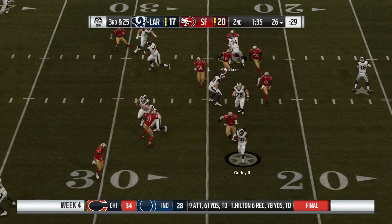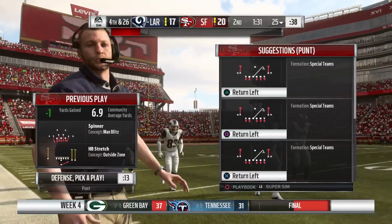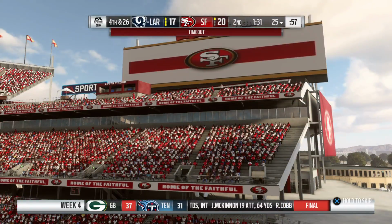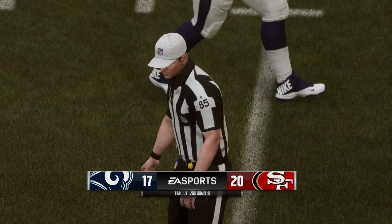On 3rd down, they'll run it with Gurley. And he's going to lose yardage and be backed up to the 25. A loss of a yard, and it brings up 4th. Now San Francisco going to call their 2nd timeout as they'll head to the sideline and talk over what to do next.